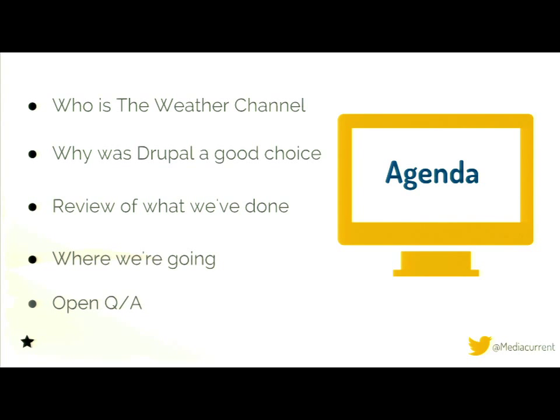So we're going to start with talking about who the Weather Channel is. Chris will introduce the company and some of the challenges they deal with on a regular basis. We're going to talk about what the selection process was, how we arrived at Drupal, and why it was a good choice. Then we'll talk about what we did for the Drupal project. I have slides that go into deep technical detail, but we're probably not going to have time to go into them. If there's a lot of interest, I'll try to do it during the Q&A, or if we have extra time, I'll spend some time on them. Next, we're going to talk about where we're going next, and hopefully have some time for Q&A.